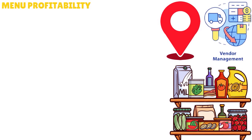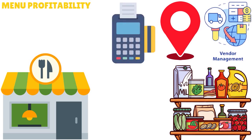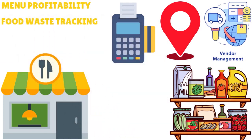There are a lot of features that go into managing your restaurant, food, and bar inventory, so you have to really pay attention. Overall, when we talk about the pros and cons of each, with Upserve you have one location, more than one location. You have point of sale, of course. You have low inventory alerts, yes. Menu costing, yes. Ingredient tracking, yes. Ingredient level tracking, yes. Food waste tracking, yes.